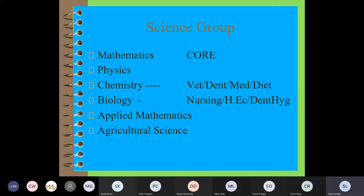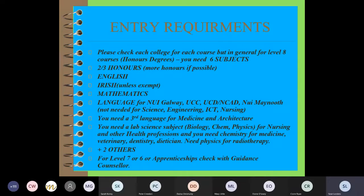Now, Ms. O'Leary in a few minutes will be looking at an app or a system, a very handy tool that we have, to allow you to check what courses would be ruled out if you didn't take a language, or what courses would be ruled out if you didn't take a lab science subject. Okay, these are the core ones: physics, chemistry, biology, and agricultural science. Those are the main ones that we would have as a sciences group. Applied mathematics is not really acceptable as a lab science subject.